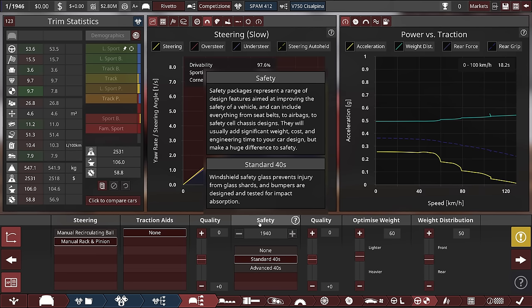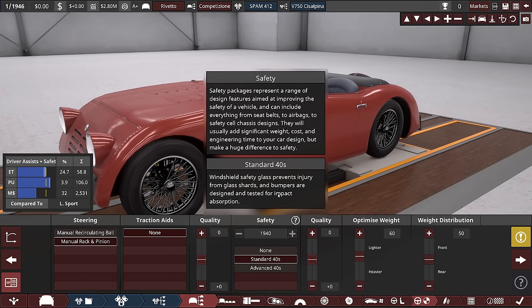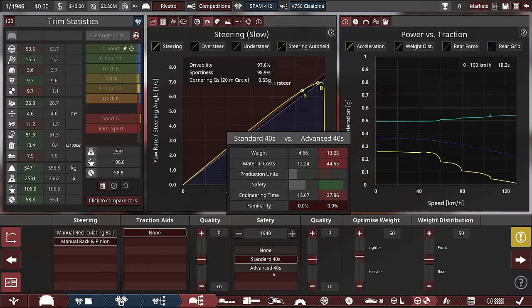Safety. I'm really concerned that we won't sell anything at all if I don't choose safety. Standard safety means windshield safety glass and bumpers. We don't have a windshield, so I don't think we have a problem here with this thing. And bumpers are designed and tested for impact absorption. They will definitely absorb any impact because the whole car is the bumper. The panels just fold away and the impact is then transferred into the frame. Okay, or maybe not the best. So I definitely cannot go for advanced safety, that would be too advanced. So let's stick with standard.